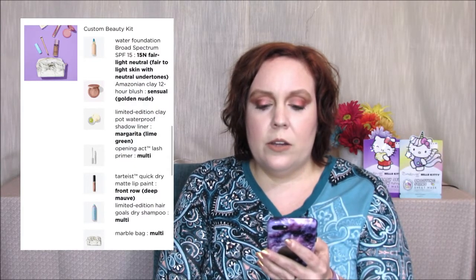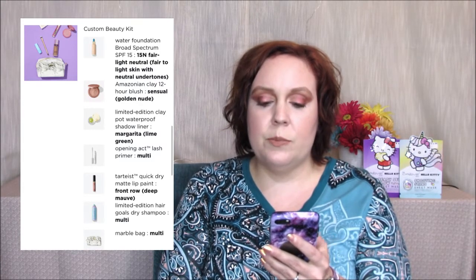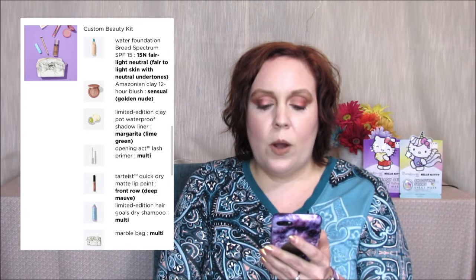So for this, I did choose to get the water foundation, the 24-hour blush. I wasn't really in love with any of those particular options, but the limited edition Clay Pot waterproof liner in the margarita green. I've been wanting like a bright neon green liner, and I was thinking about getting Jeffree Star's Venus Flytrap liquid lipstick to use as a liner, which I may still do depending on how good this stuff is and how it works. But yeah, something about this summer has just made me feel like I wanted some lime green eyeliner, so I'm really excited to get that.